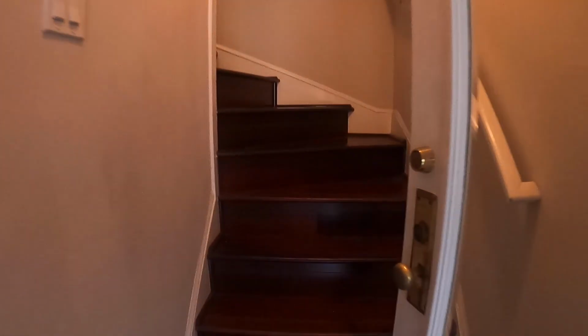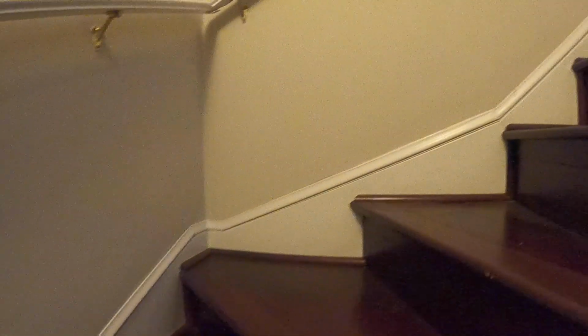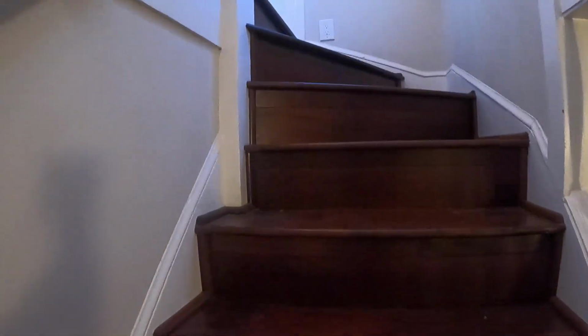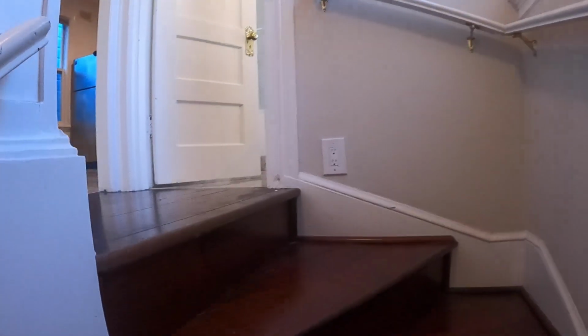And this is the unit here. It's located on the top floor. Walking distance to many fantastic restaurants, coffee houses. There's also laundry machines in the basement. Okay, we are almost here.